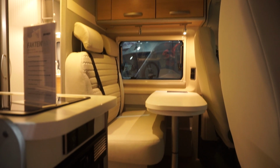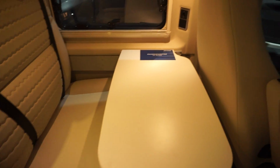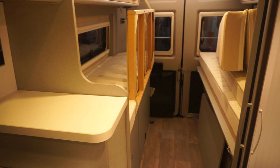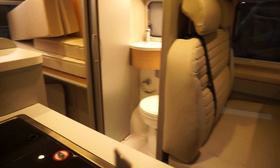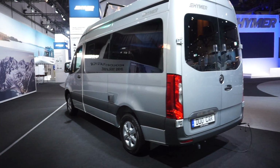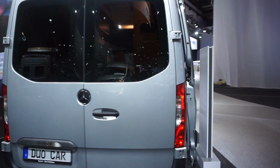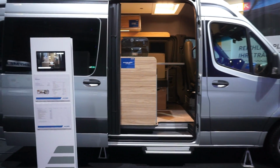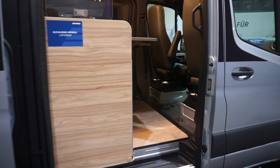Oh, look at this! It's something unusual. Fridge opens both ways. That's 602 to get lengthwise bed. So if you need a bit extra space, if you're tall, then this is what you want. One of these. Dual car. Dual car is 77,000 plus.